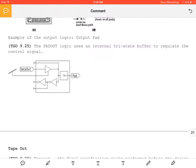So the pad layout logic uses an internal tri-state buffer to regulate the control signal. But this is not an inverter, this is a tri-state buffer. So you have it typically tied to VDD, so that means it's going to be working. As we remember from 385, a tri-state buffer, if it's 1, it passes the signal. If it's 0, it holds it. So there would be some sort of signal here that could be used to block the flow of the signal if for some reason there was some situation where potentially you could fry the circuit. Does that make sense?